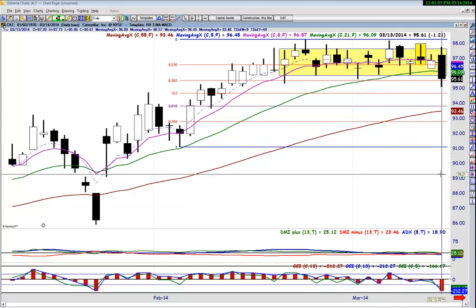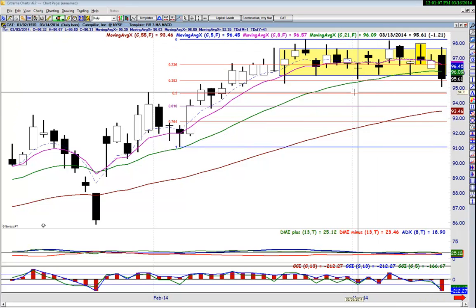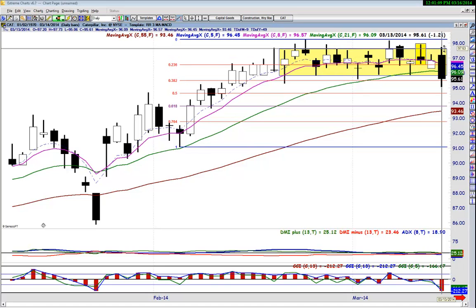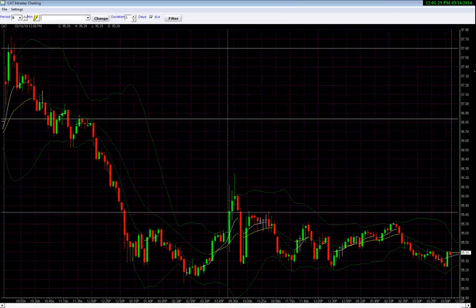All right, so on this particular day, we looked to take a bearish trade. Why? We had reached up and hit the top of the box. The S&P had been rolling over. And at that point, the decision was, let's look at an intraday chart. Right, and this was taken on a Thursday. Was the setup. So here is the intraday chart.